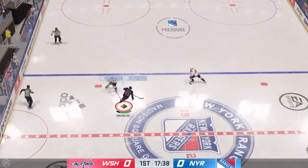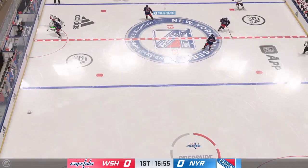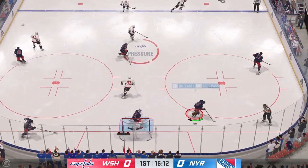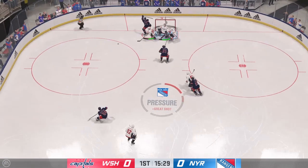Now a quick pass to Sabinishad. Shot! And turns aside the slapper with ease. Inside the offensive zone. And it's turned aside by Shesterkin. And he elects to play the puck. Gains the zone from the right. To the front!